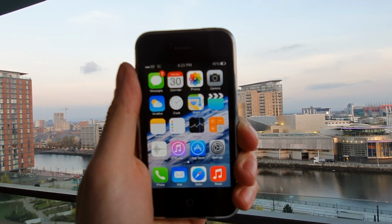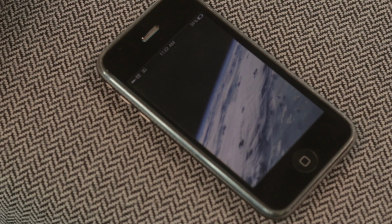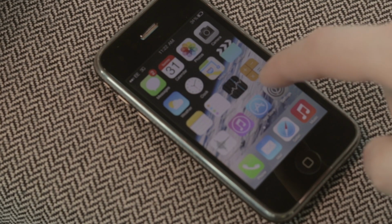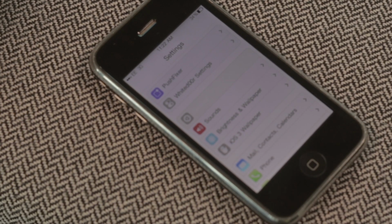The phone holds up surprisingly well for something that is now 11 years old, and even though this looks like iOS 7, and please don't think it is, it's actually only iOS 3.1.1 but running an iOS 7 skin. Let's just have a look at some of the basics of the phone and see if it still runs.